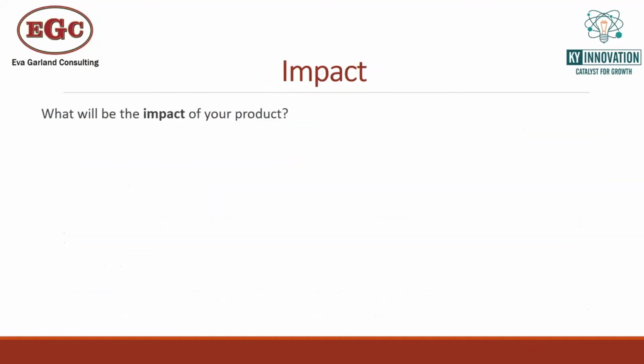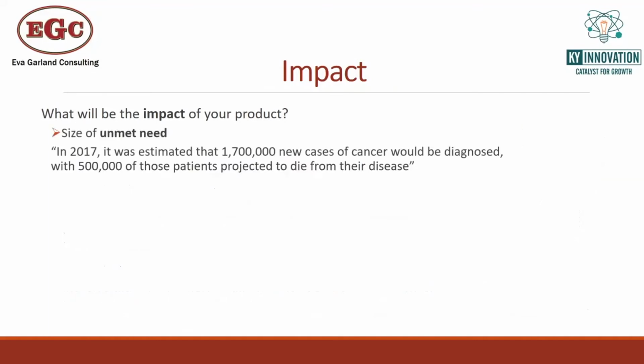You also want to have a high impact. So what will be the impact of your product? You want to talk about the size of the unmet need. For example, in 2017, it was estimated that 1,700,000 new cases of cancer would be diagnosed, with 500,000 of those patients projected to die from their disease. So if you're coming in with a novel diagnostic for reducing the number of patients that are going to die, then clearly you're going to have a high impact, and you want to put that up front and center.